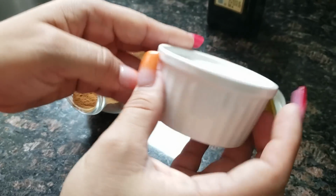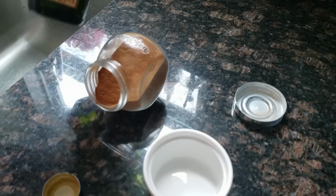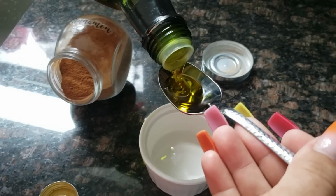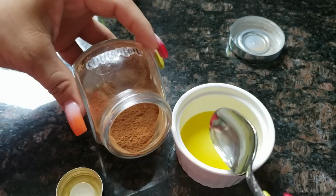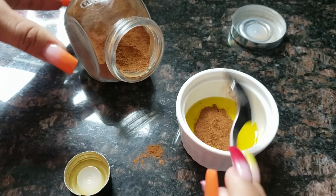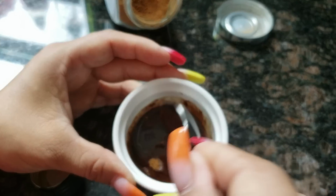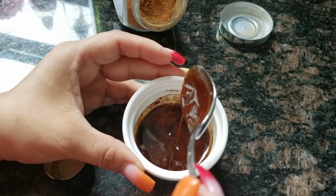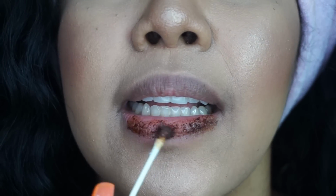So if you don't, don't worry, because here I'm gonna give you my homemade, natural plumper. What you're gonna need is extra virgin olive oil, like one tablespoon, and a quarter spoon of ground cinnamon. You're gonna stir this mixture really well, and you're gonna get a paste. This is gonna be our lip plumper. You can do this on the weekends, or you can store it for 3 days if you need. And you're gonna get a Q-tip, and begin to apply it on your lips.